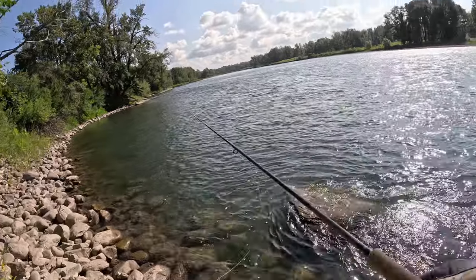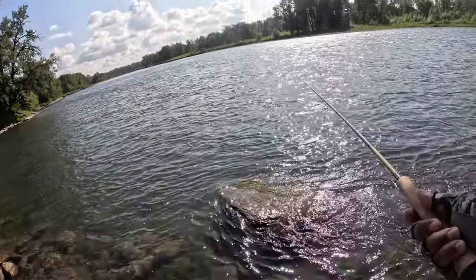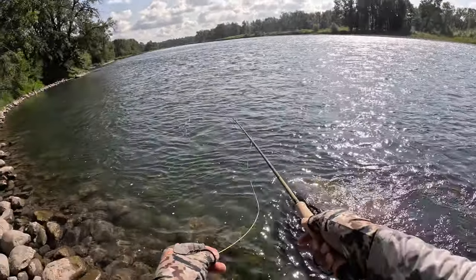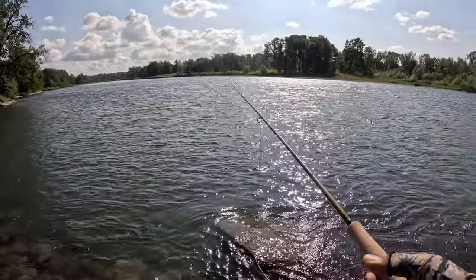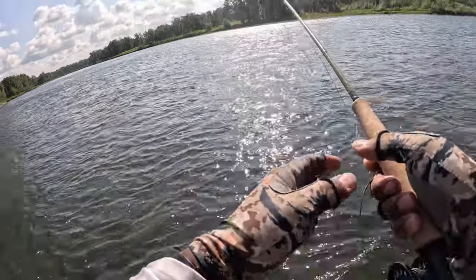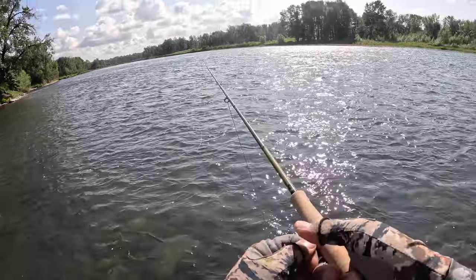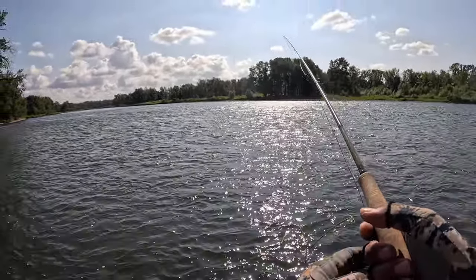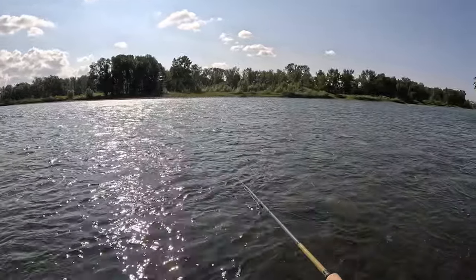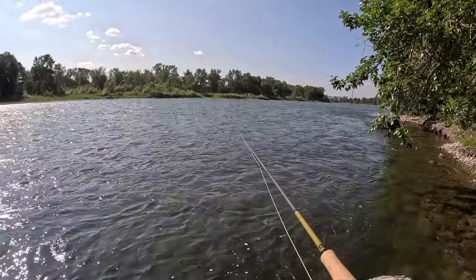So I saw a fish rising up here but now I'm not seeing him rise anymore. There's a huge tree right here, so it's really difficult to cast, but we'll give it a go as much as we can. Actually, I might stand on this rock if it's not too slippery. Just try back here and see if there's anything.